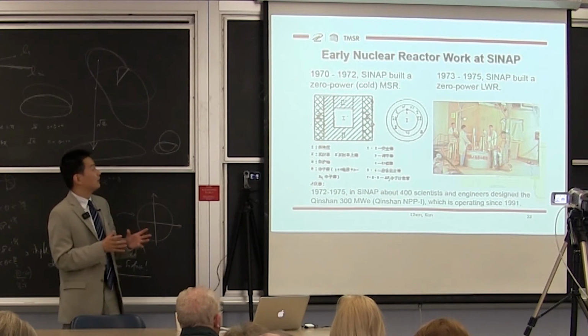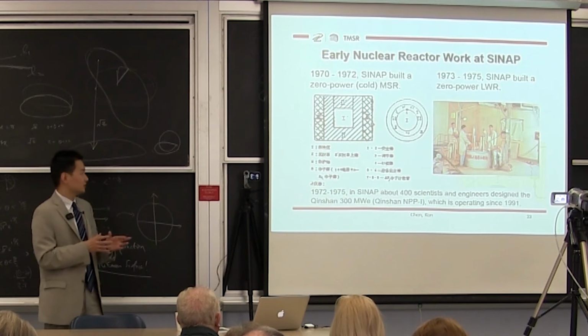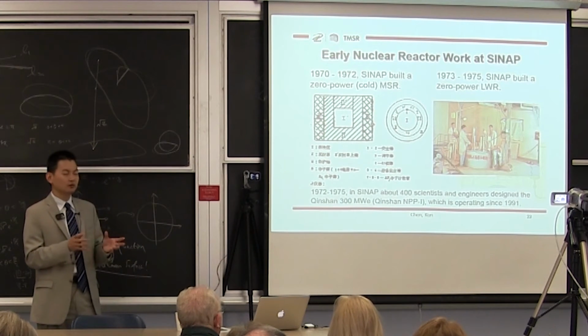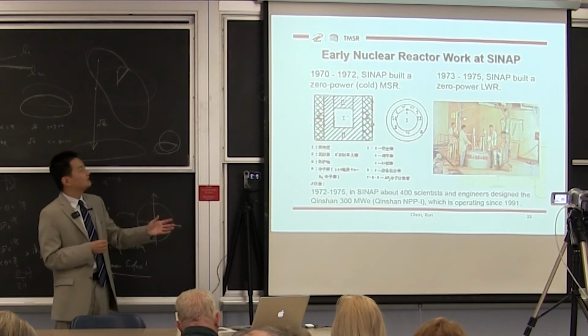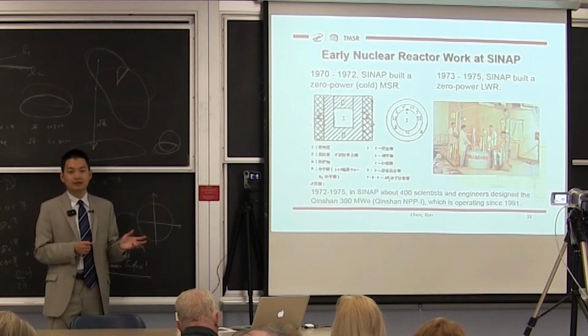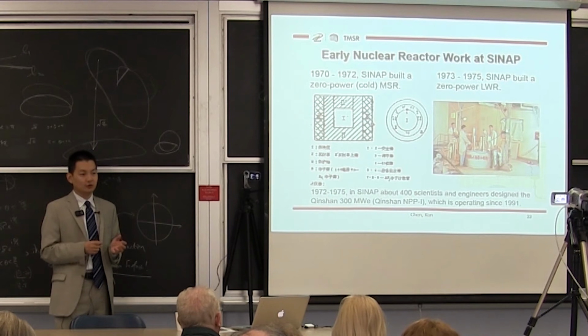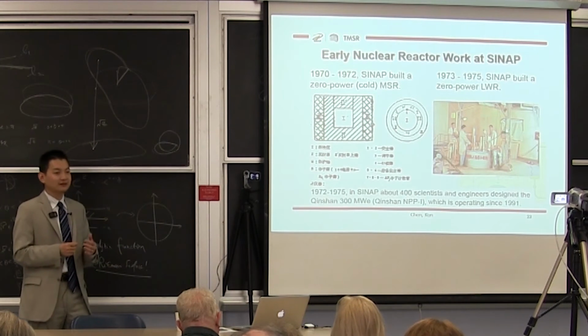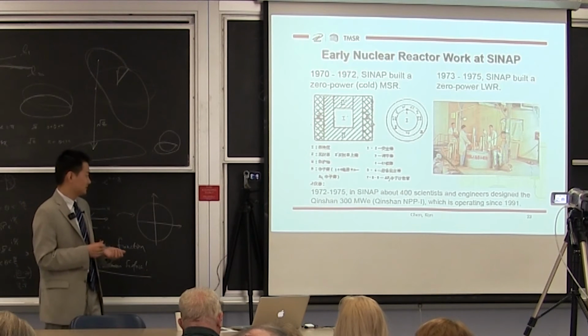Basically, it's a zero power test device. They were able to reach critical and do some neutron experiments. But the container of the core at that time was made of aluminum.